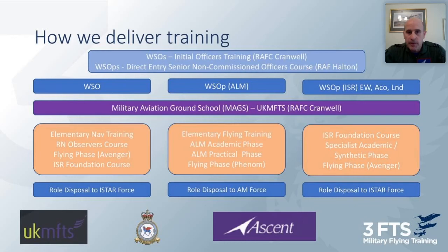For the ISR WSOs and WSOPs, they'll undertake a foundation phase and then into an academic synthetic phase, which is more advanced training before undertaking flying phase.